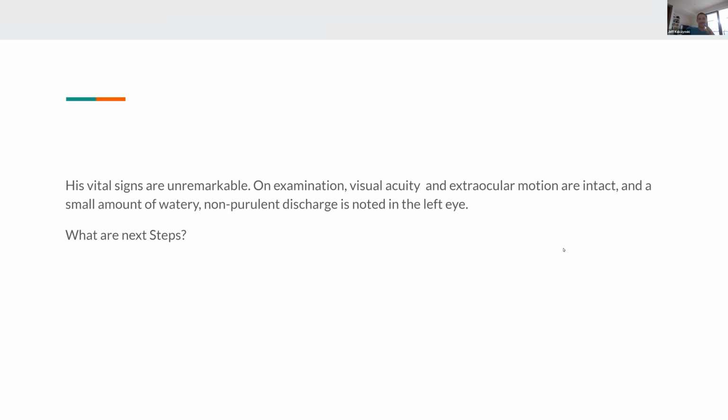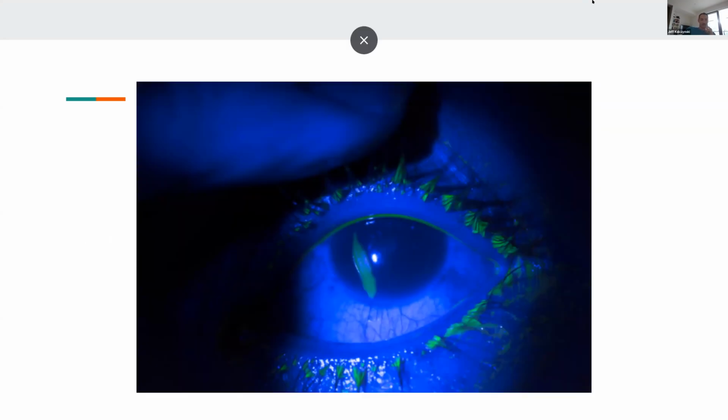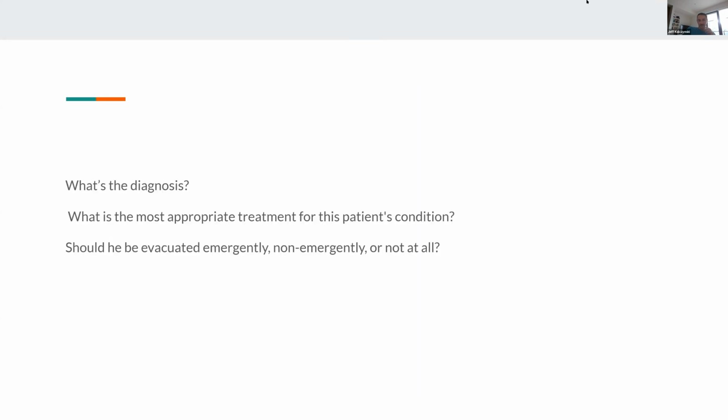It is green. Fluorescein testing. Beautiful. So Matt, if you can go to the next slide, that's what you see. And the diagnosis. Anyone got it? Globe rupture. So corneal abrasion. Yeah, corneal abrasion, right.